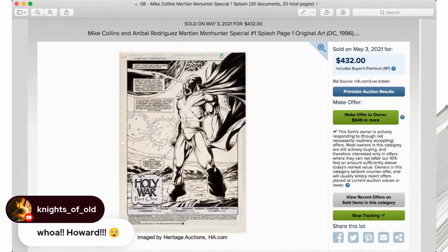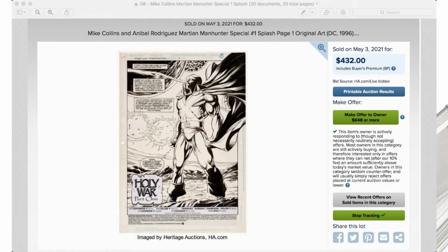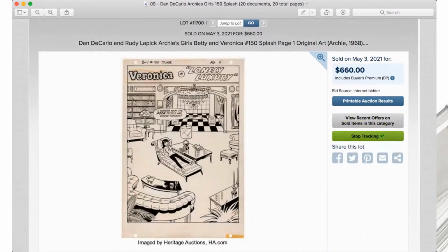But here's a Martian Manhunter splash page from Martian Manhunter Special #1. Artist on this is Mike Collins, and inker was Annabelle Rodriguez. Pretty cool Martian Manhunter image here, splash, and a pretty affordable price. So I thought that was pretty cool and worth showing as part of the highlights. Moving on to the next piece.